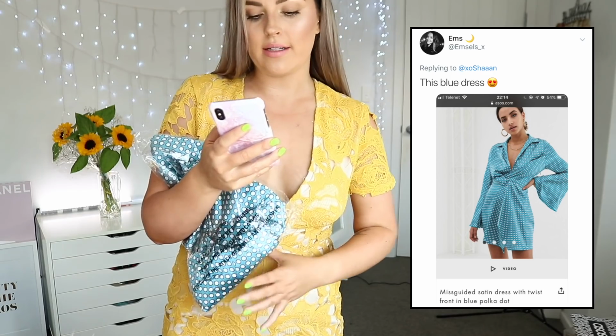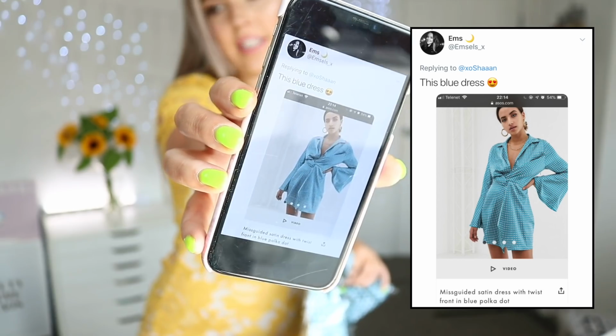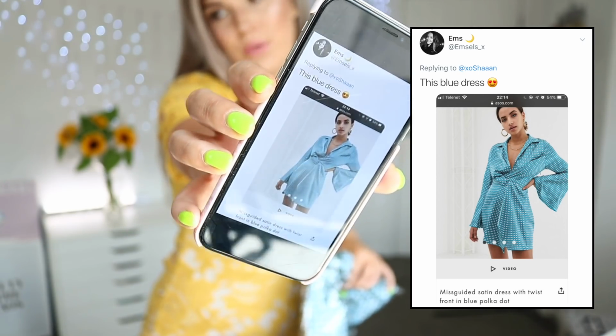So Ems sent me this. This is how it looks. There's another Misguided piece. I have little faith that it's going to look like this on me, but let's put it on and have a look.